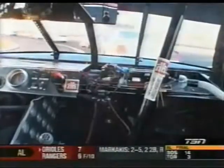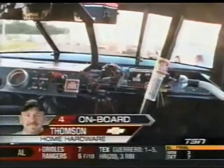Well, even though this racetrack isn't aerodynamic, you can't get involved in any stuff. You can't go to pit road for any reason other than fuel and tires. There's the Home Hardware Chevy Impala SS of Don Thompson Jr. as he works on the back of the Ream Dodge, the number 9 of Mark Dilley. Now we ride on board with Thompson.